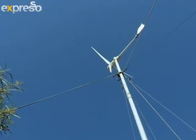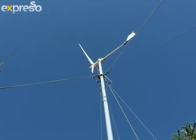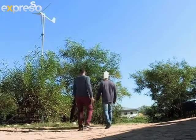Then I started doing some research on the turbines, and they had an old turbine laying there, and then I just took the turbine, had it fixed, and then I put it up there, as you can see, and it's generating some electricity for me as well as the wind comes. In winter times, it's actually generating more than summer times, basically.